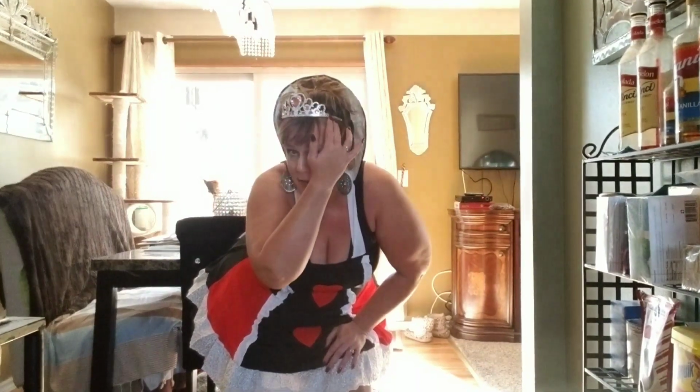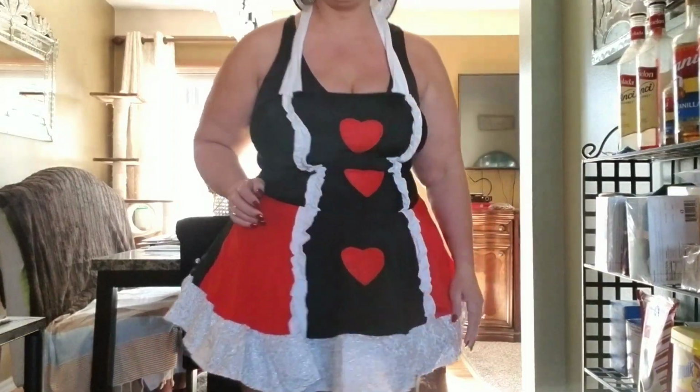So I love this. And then it comes with this, like I said, this crown and this cape for your head. So you've got the whole look, the whole Queen of Hearts look, right in one costume. Bam, perfect.